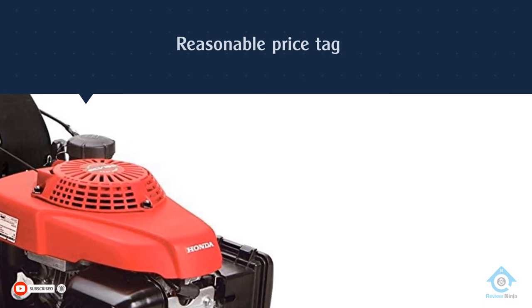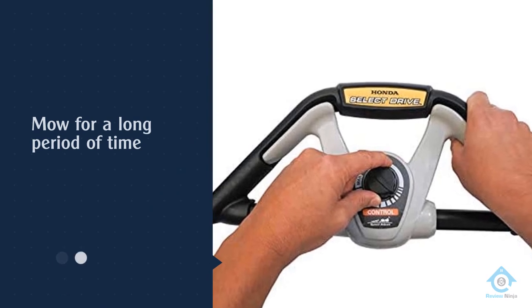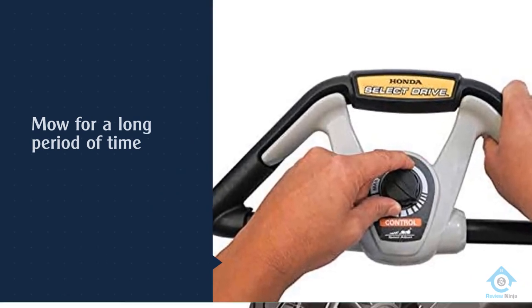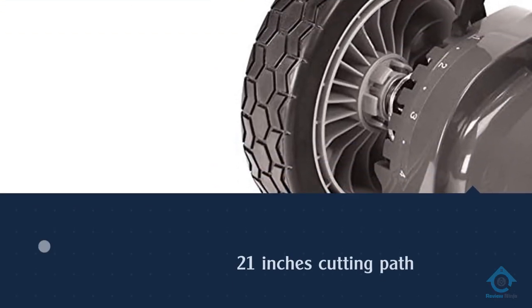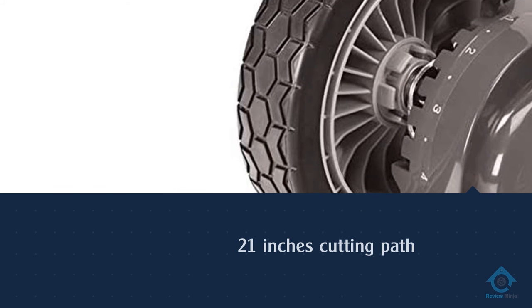You can use earplugs for hearing protection that will allow you to mow for a long period of time without facing any ill effects. The Honda walk-behind mower has a standard cutting path of 21 inches, and the wheels don't press the grass that much, which means there is minimum overlap on your passes.